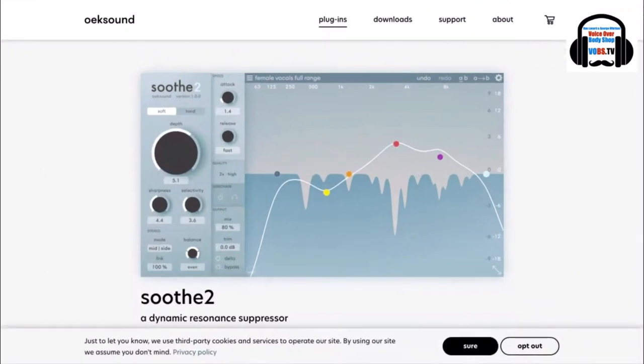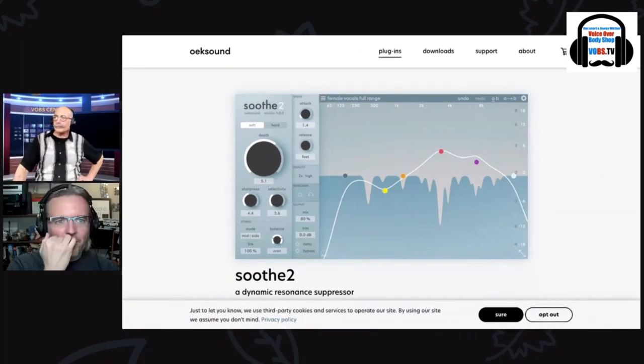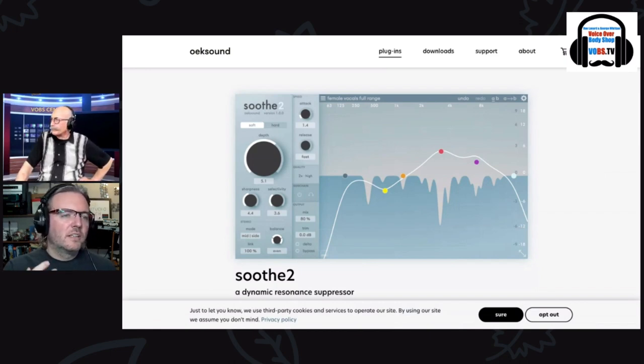So what Soothe does, you guys are familiar with a de-esser, right? Absolutely. So a de-esser will, when you tune it correctly, smooth out sibilants so that those sharp S's don't jump out, which some voices, the way they deliver, they have too much sibilance and the microphone just exaggerates it. So this one is kind of like a de-esser on steroids.